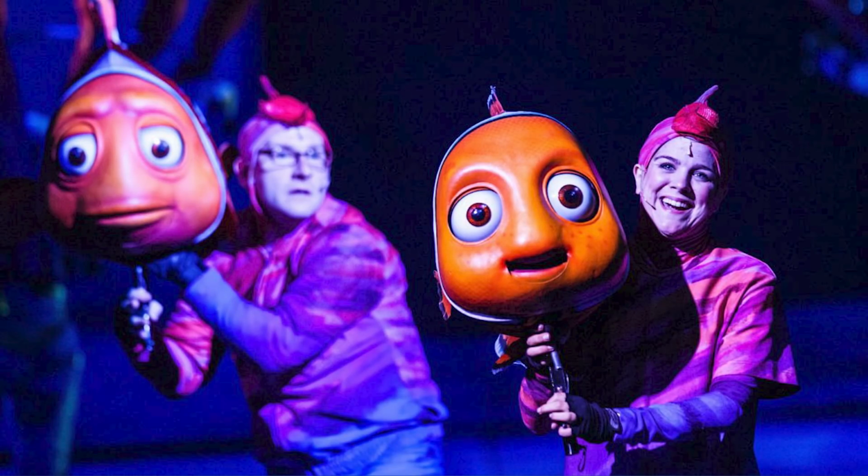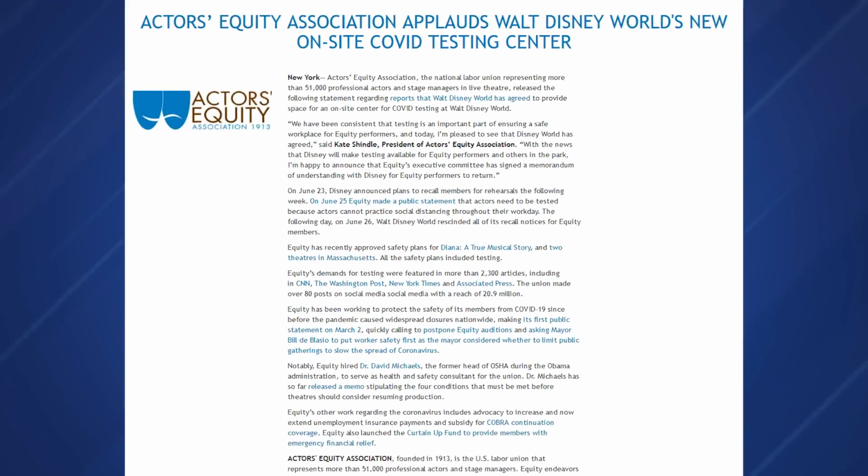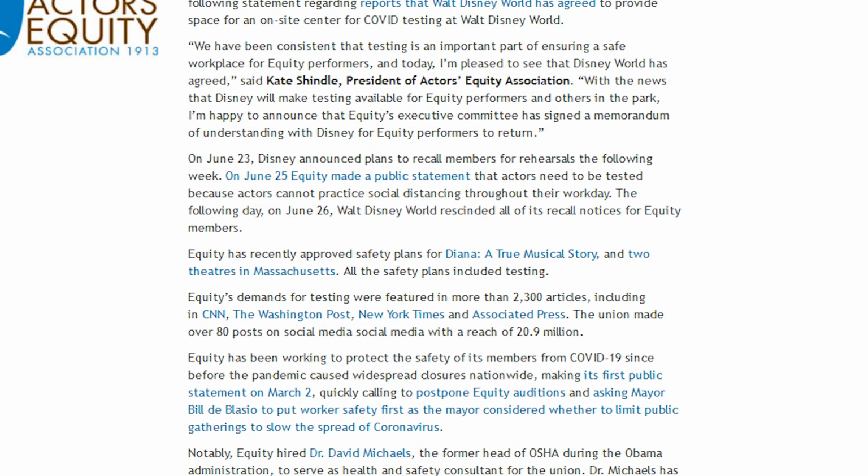Performers we know and love have gotten the all clear from the Actors Equity Association to return to Walt Disney World after a long run without shows during the initial reopening of the parks. The Actors Equity Association, the national labor union representing more than 51,000 professional actors and stage managers in live theater, released the following statement regarding reports that Walt Disney World has agreed to provide space for an on-site test center for COVID testing at Walt Disney World. Quote, "We have been consistent that testing is an important part of ensuring a safe workplace for equity performers. I'm pleased to see that Disney World has agreed," said Kate Shindle, president of the Actors Equity Association. "Within the news that Disney will be making testing available for equity performers and others in the park, I'm happy to announce that Equity's executive committee has signed a memorandum of understanding with Disney for equity performers to return."